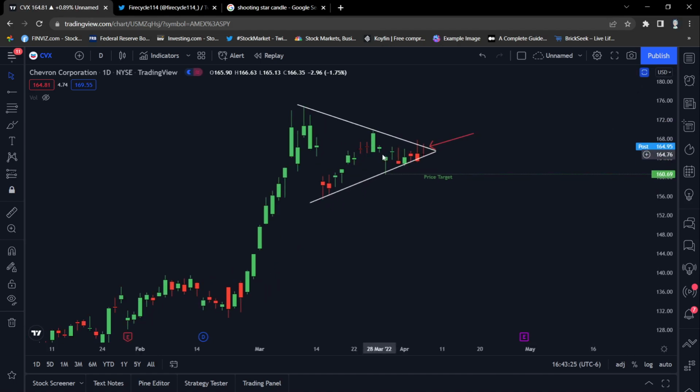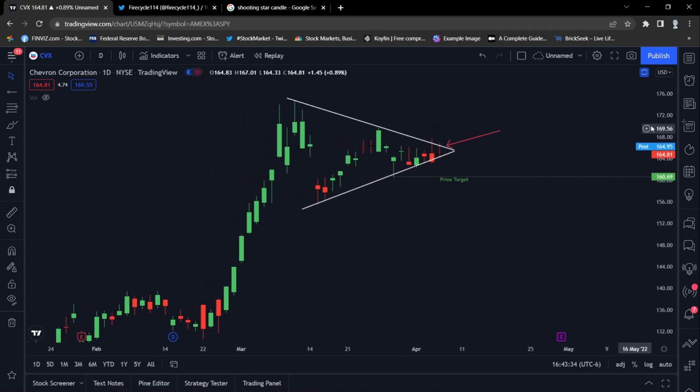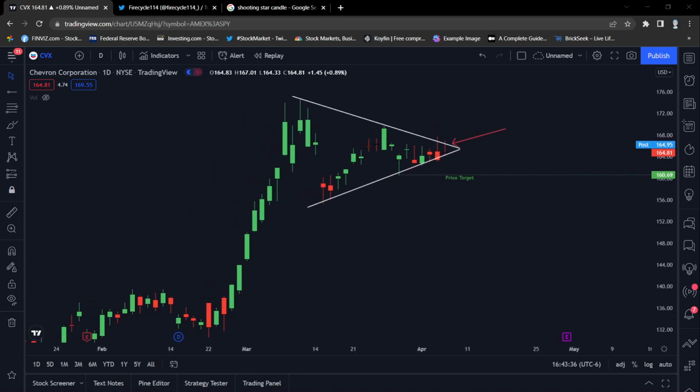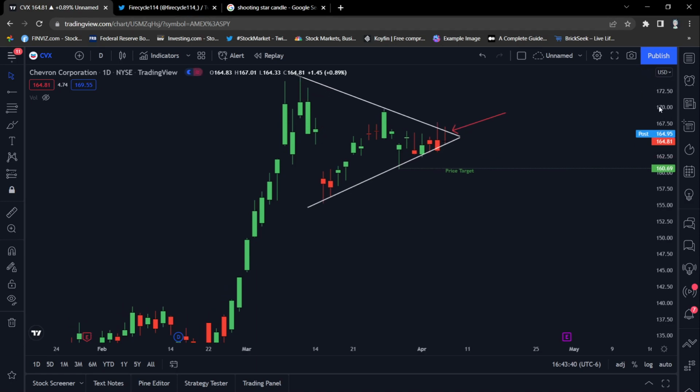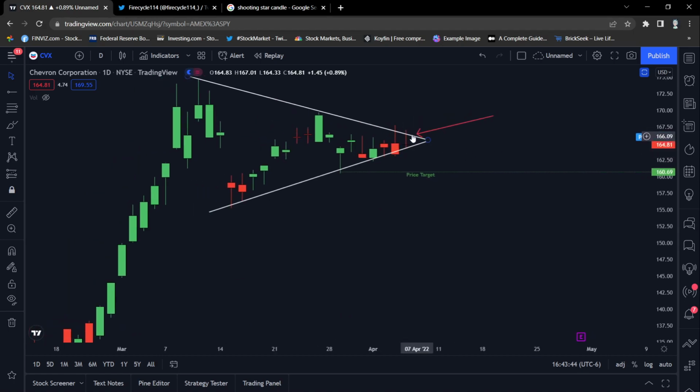So again, I alerted puts. I'm down around 20% on CVX puts, okay? But tomorrow is the day. Tomorrow is kind of like judgment day. We decide if the oil is going to break out to the downside or to the upside, because if we take a look, the next candle that is going to form will be outside of this symmetrical triangle.